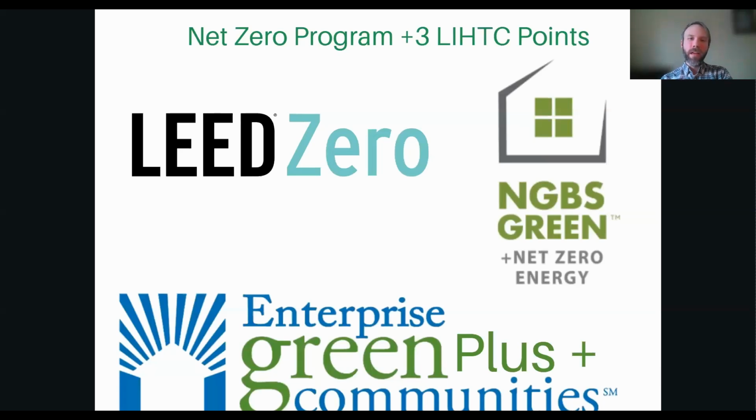Now, in Michigan and in many other states, those going for net zero can gain additional points in the Green QAP by achieving a net zero badge or certification. The LEED Zero and NGBS Plus Net Zero Energy badges share many similarities, while the Enterprise Green Communities Plus program is very different in how you're going to approach net zero. So first, let's take a look at the Enterprise Green Plus program.